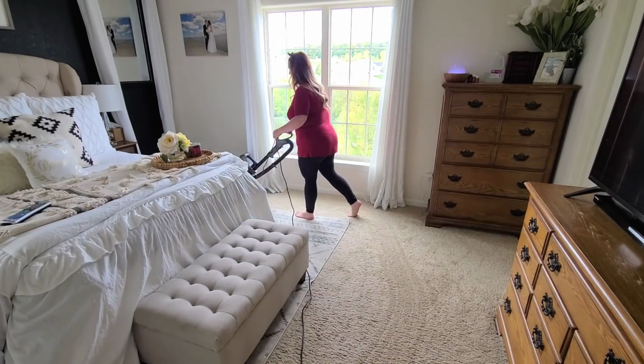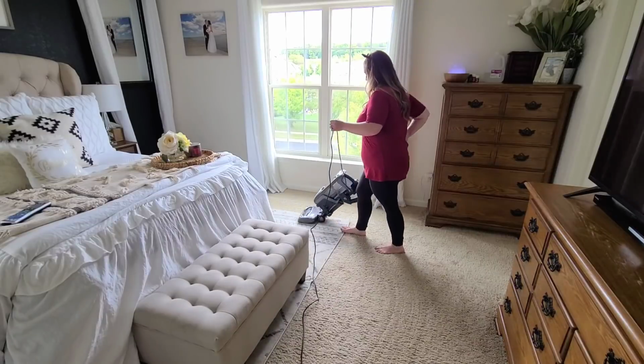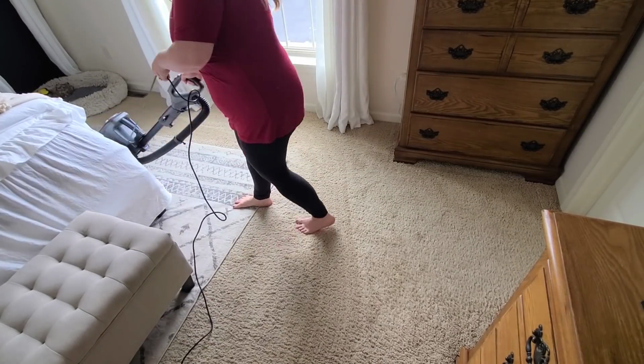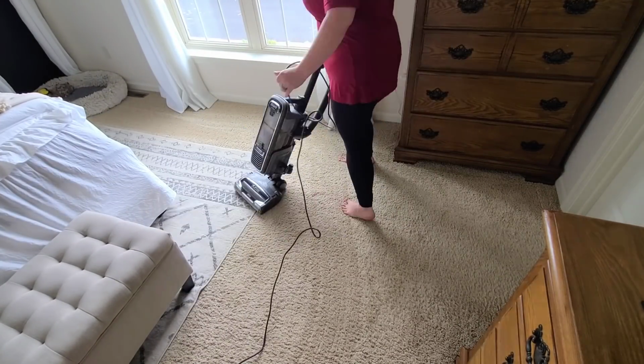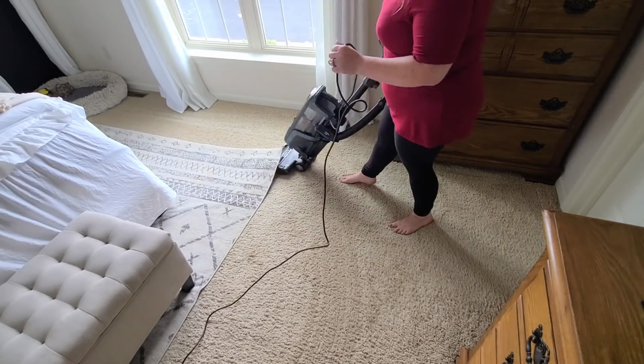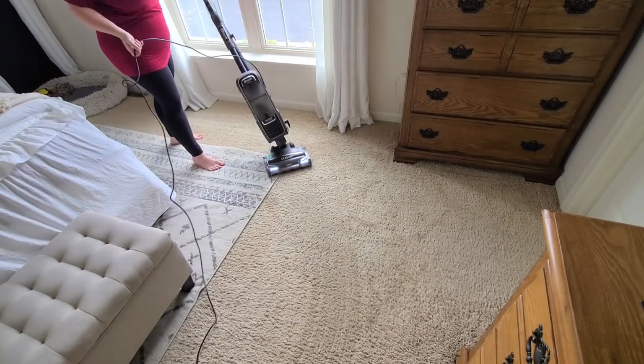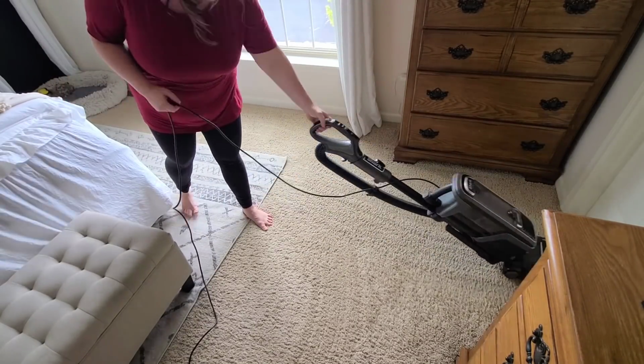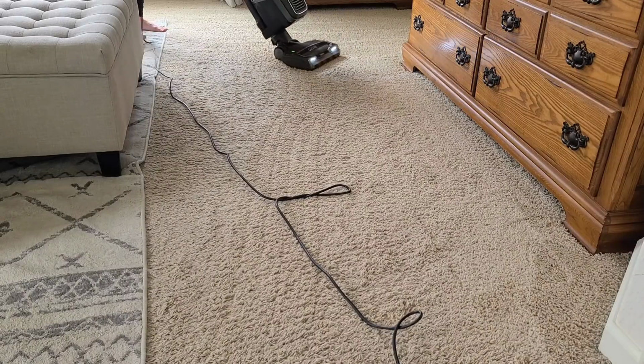And then just going in and doing a quick vacuum because it's just necessary pretty much every day to vacuum our bedroom. I get asked a lot about my Shark. That's what this one is. This is my Shark. I love my Shark for an overall vacuum of all the vacuums I use. I believe this is the overall best.